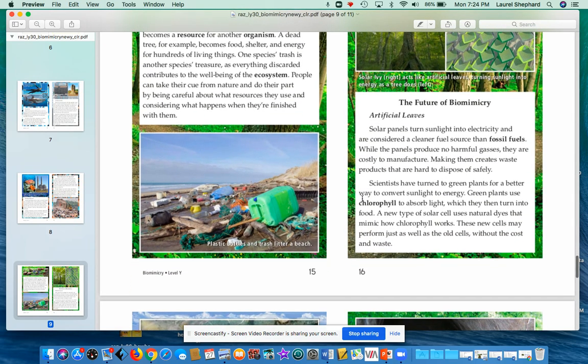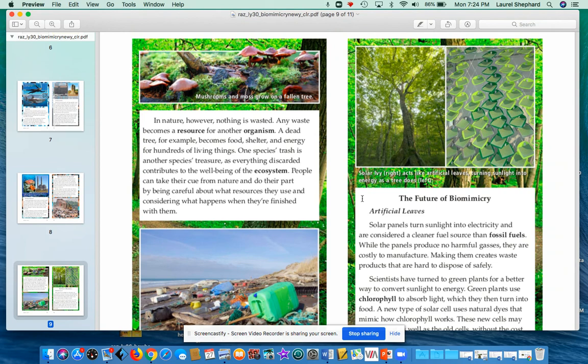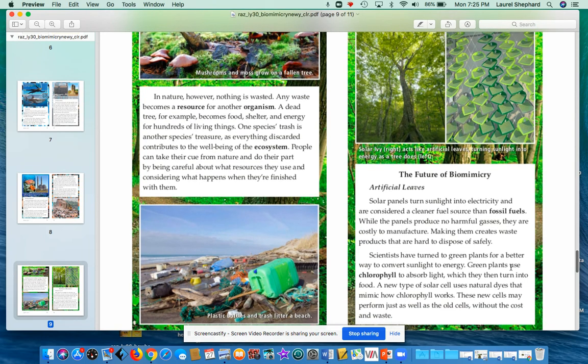Here we go for the future of biomimicry. Artificial leaves. Solar panels turn sunlight into electricity and are considered a cleaner fuel source than fossil fuels. While the panels produce no harmful gases, they are costly to manufacture. Making them creates waste products that are hard to dispose of safely. Scientists have turned to green plants for a better way to convert sunlight into energy. Green plants use chlorophyll to absorb light, which they then turn into food. A new type of solar cell uses natural dyes that mimic how chlorophyll works. These new cells may perform just as well as the older solar cells without the cost and the waste.